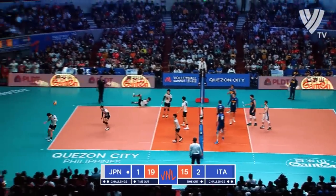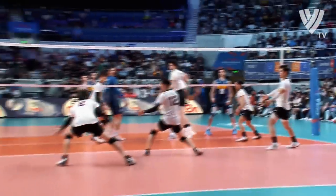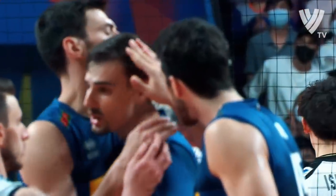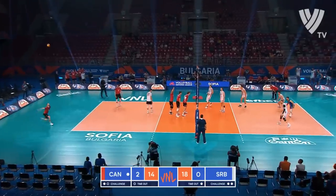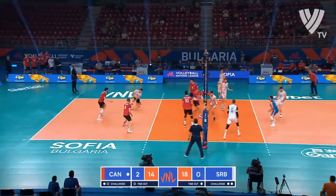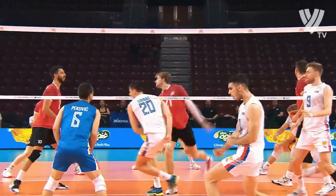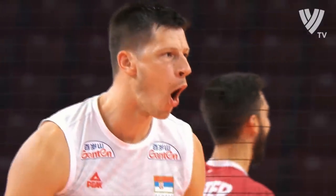Nicely worked. Oh, well, that was down before it was, but even so, Italy just hanging on at the moment. It has some work to do, though, down by four. Tight pass, nice whack from Lizanach out of the middle, and this all starts from the one-arm set from Jovovic. Goes up there.